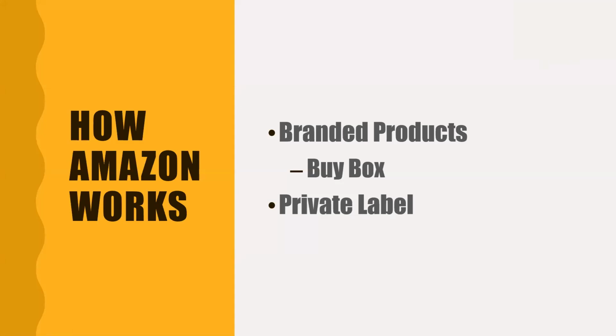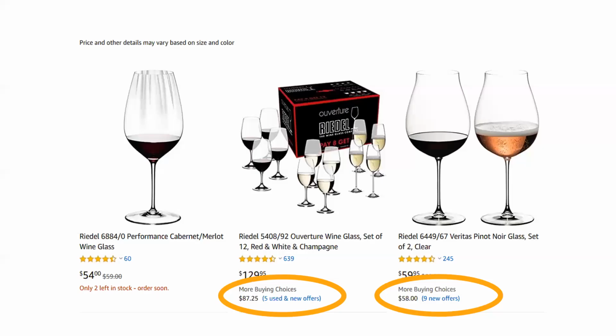So to give you a bit of an idea, let's just say you had Riedel glasses. You went to the supplier of Riedel glasses, purchased their stock and sold it on Amazon. You may have spent weeks, months, even a year building up and selling this particular item. And you have them on page 1 for keywords such as Riedel glasses, wine glasses, crystal glasses, glass set, for a number of different keywords.